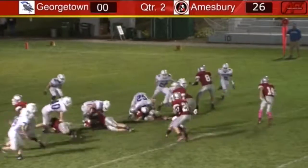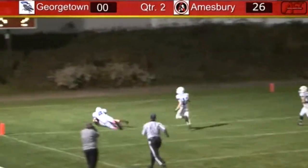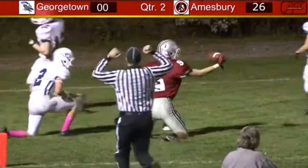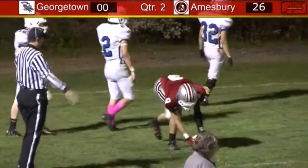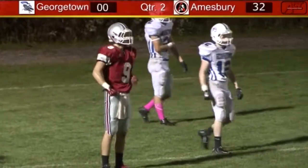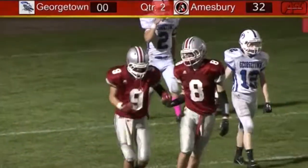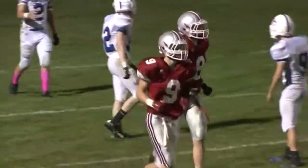In the backfield, Doopy looking to pass. He's going to float one out there. Scanlon. Scanlon's got it. Touchdown. Number 9, Pat Scanlon, on an 18-yard touchdown catch, but we do have a penalty flag. It looks like it's going to be against the Indians. Another chop block, the third already.